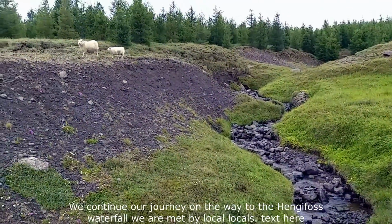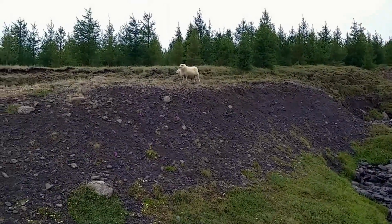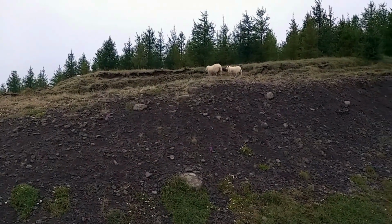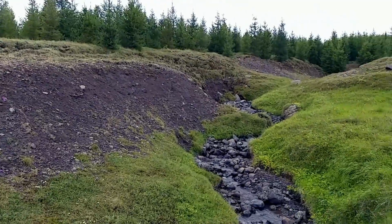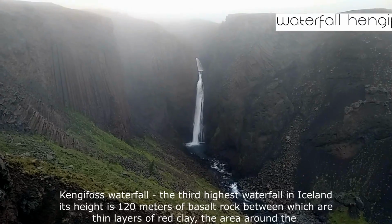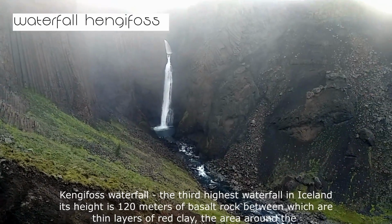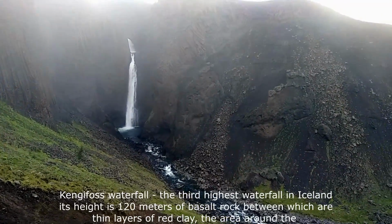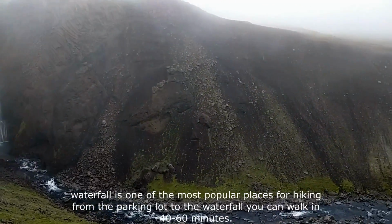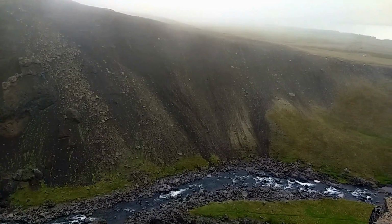We continue our journey on the way to the Hengifoss waterfall. We are met by locals. Hengifoss waterfall is the third highest waterfall in Iceland. Its height is 120 meters, with basalt rock between which are thin layers of red clay. The area around the waterfall is one of the most popular places for hiking. From the parking lot to the waterfall you can walk in 40 to 60 minutes.